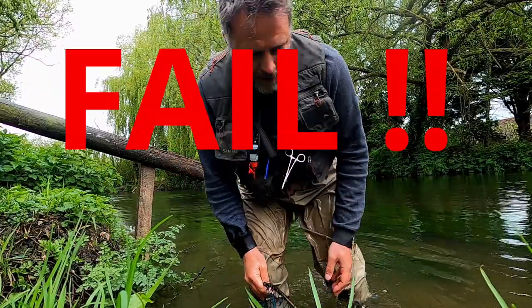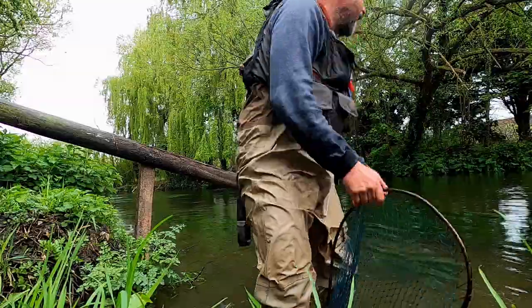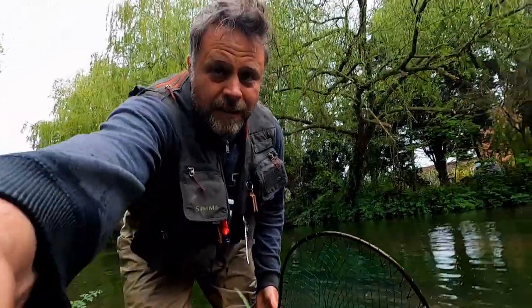Oh. And he's gone. Oh well, I was going to try and do a release photo, but they do jump. That was brilliant though. How cool is that? I've really, really been trying to get a nice brown trout out of here for a while. That one was well worth it, so really, really pleased.